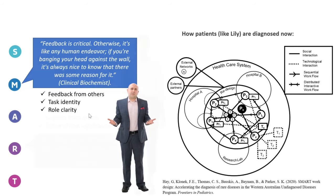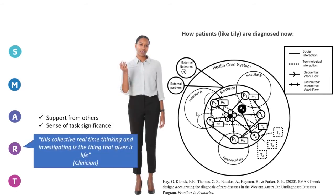I'm skipping over agency here because they already had quite a lot of agency, except maybe for the bureaucratic hurdles that they were all reporting on in their jobs within the hospital. But as we already pointed out, the relational aspect was elevated. So here the clinician is saying, the collective real-time thinking and investigating is the thing that gives it life. And that was something a lot of them mentioned, that the stimulation was something that really drew them into the program and to participate in the panel meetings.